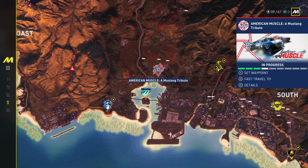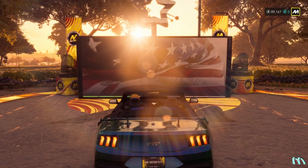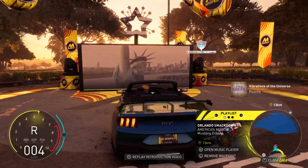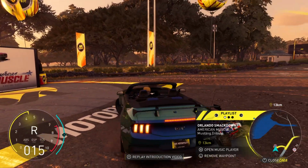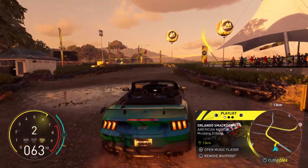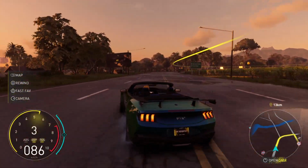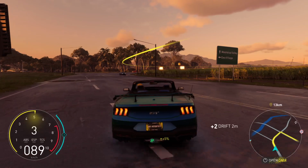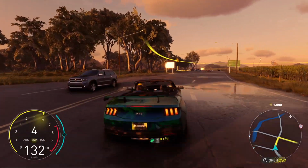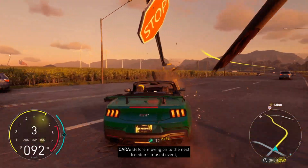that's really interesting. So what I'm going to do is fast travel all the way over to here. And let's complete this playlist. Let's finish off this playlist. So let's make our way over to our next location, which is apparently 13 kilometers away, so I think I might be a while with this one. But there's plenty of stuff to do, as you guys currently see on screen, with that map that you guys just saw a moment ago.